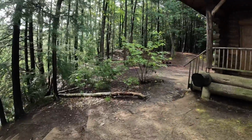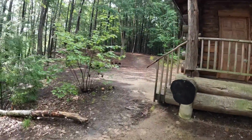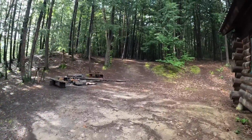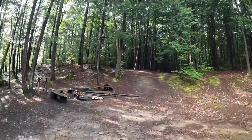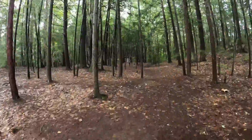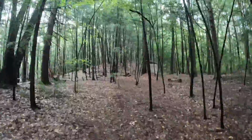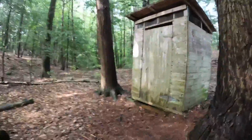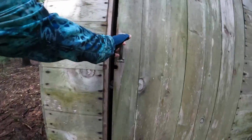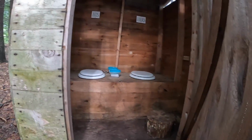And there's a campfire set up over here and a privy out there enclosed. Looks pretty decent. Privy. Two-seat.